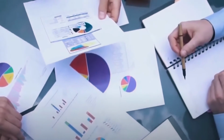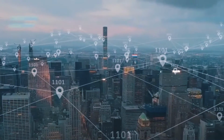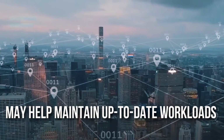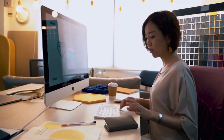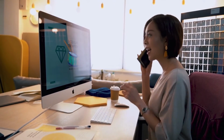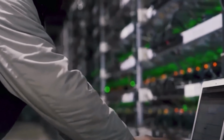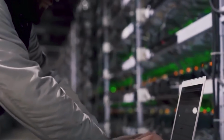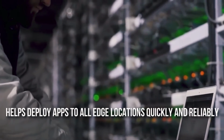The best edge computing models can help performance by evaluating data locally. When done correctly, edge computing may help maintain up-to-date workloads according to policies, guarantee privacy, and meet data residency laws and regulations. However, there are specific problems with this method. Threats to network security, administrative challenges, and latency and bandwidth limits should all be addressed in an effective edge computing strategy. You should be able to manage your workloads on any number of devices and across all clouds using a workable approach. It also considerably helps deploy apps to all edge locations quickly and reliably.